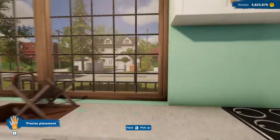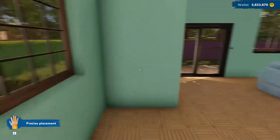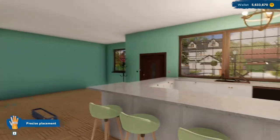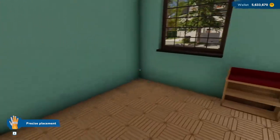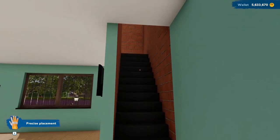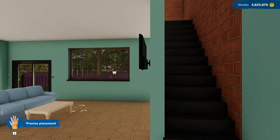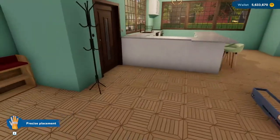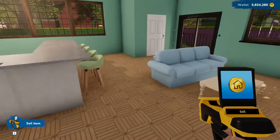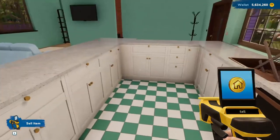I wish that would stay. For some reason, it keeps changing back from precise placement to snap to the grid. I'm kind of liking the way this looks. Now, we have to figure out what to do with those walls. And I don't think we need this anymore. I really like the kitchen part.